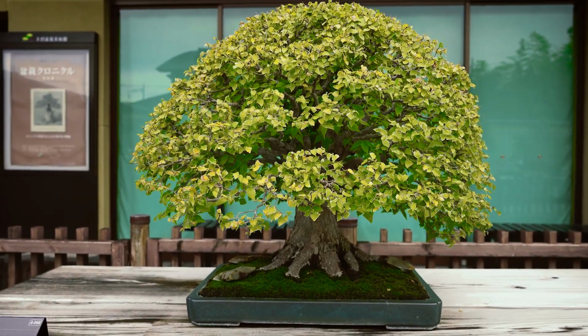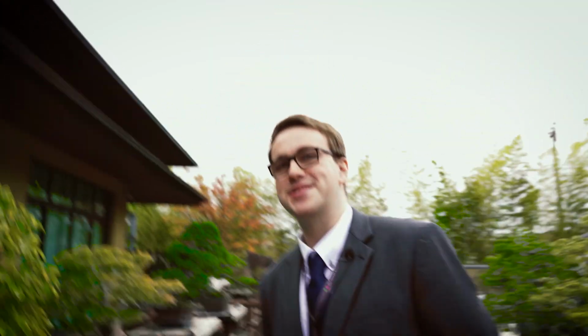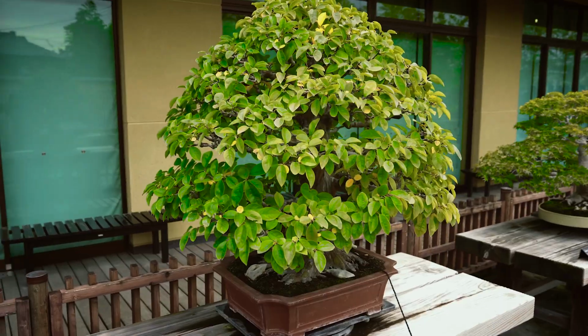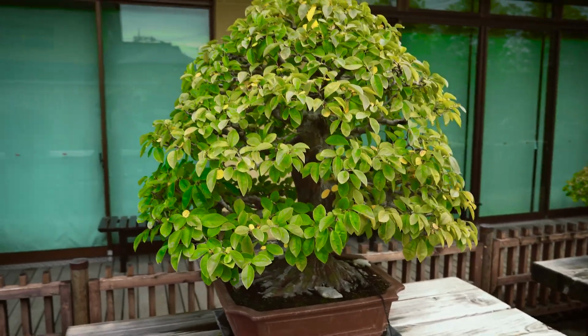Do you grow any bonsai yourself? I've killed all the bonsai I've grown, so I don't practice what I preach. We can cut that if you want. No, you can keep that if you don't mind.